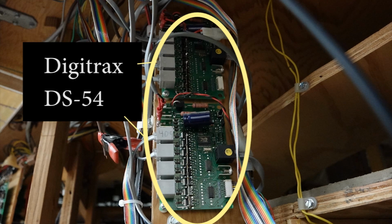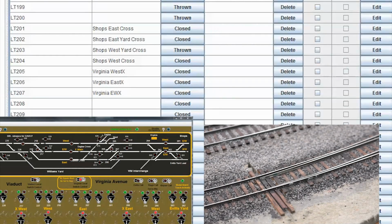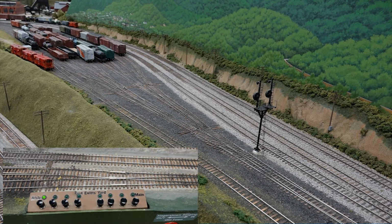Digitrax DS54 and DS64 stationary decoders support this local switch control feature. These switch control devices also furnish a feedback message so that other devices and computer displays are aware of the status of switches thrown locally. Yard throat switches sometimes use track selection buttons.